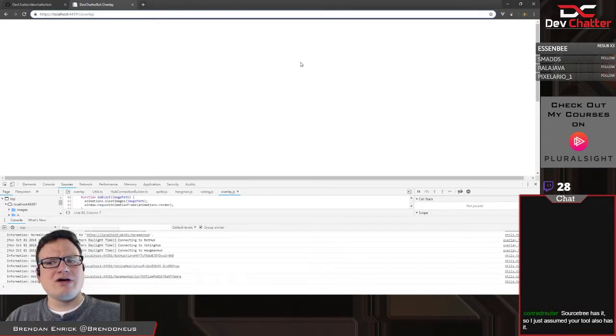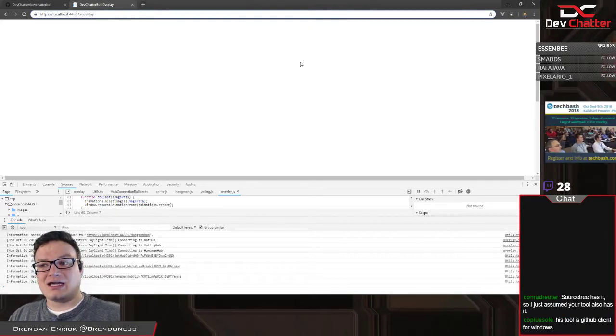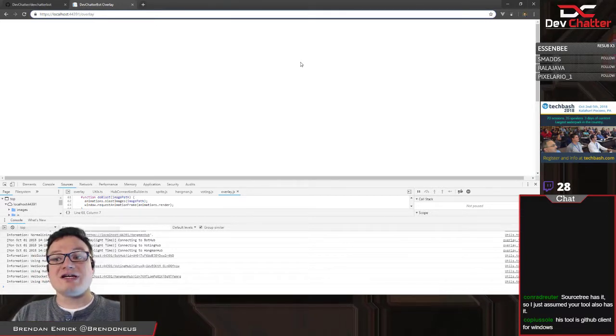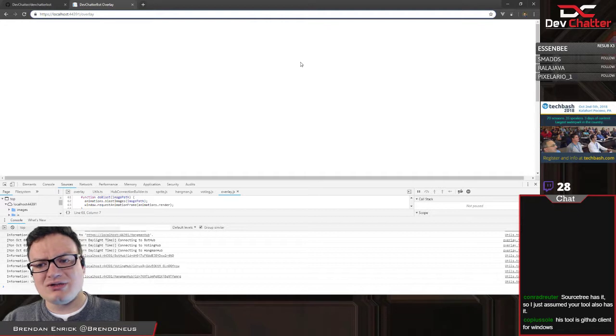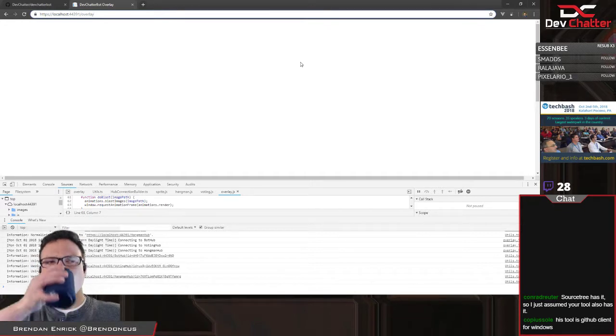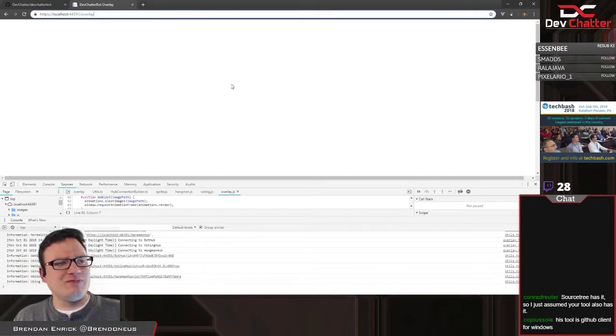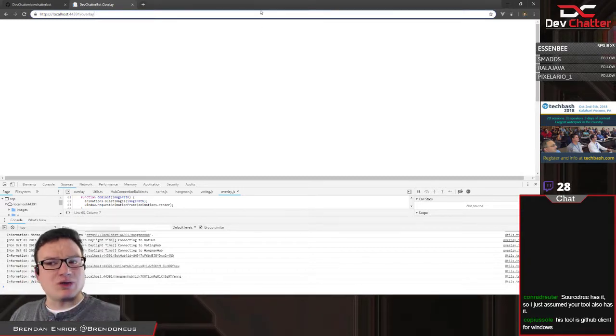So Conrad, they all have various different features. SourceTree has a lot of stuff. SourceTree has like a function to do everything. Copious, actually, this is GitHub Desktop, which is slightly different. GitHub for Windows is actually their previous one.